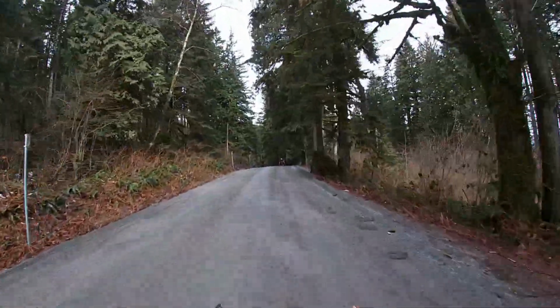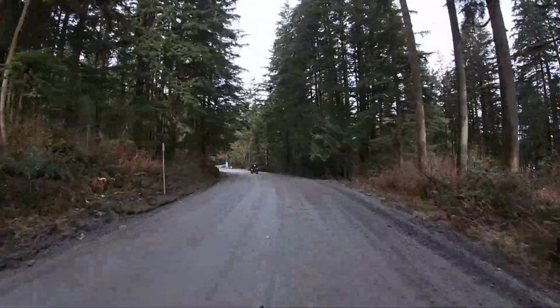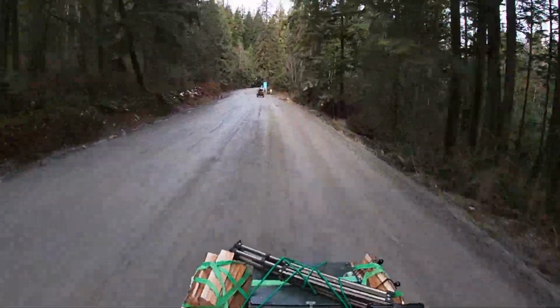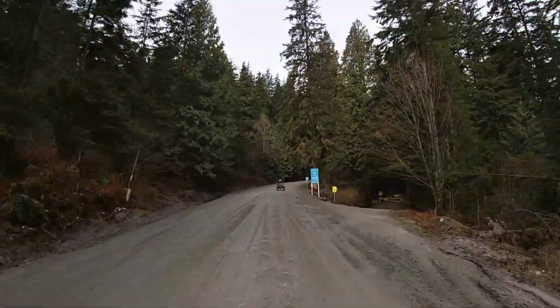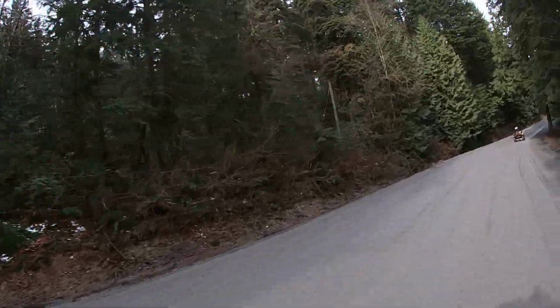There was a lot of traffic that was going ahead of us, so they're all gone now. A lot of side-by-sides. Seems like everybody's buying side-by-sides. But it's not raining, and we did get a little bit of snow, as you can tell through the woods.